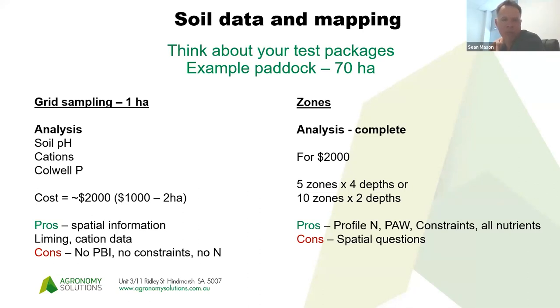Pros to me, spatial information. Obviously, we've got a lot of information in a short area space in paddocks. pH, we can do liming, very high spatial liming requirements. We've got cation data, but with this number of samples, we are losing, with expense, potential information: no PBI, so phosphorus buffering index and fixation indications, no constraints at depth, and obviously no N below that 0 to 10.